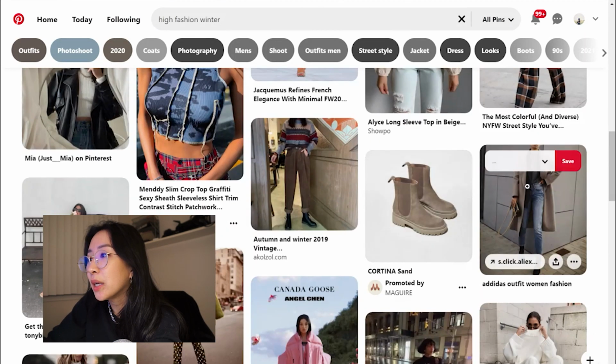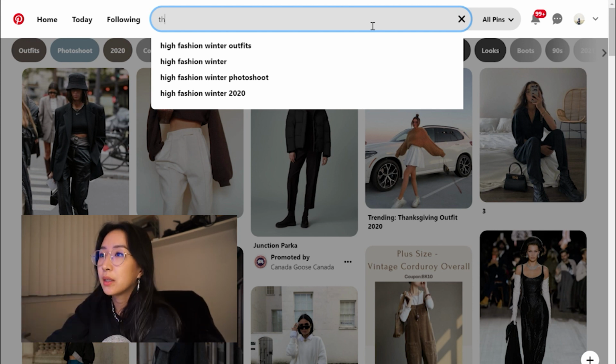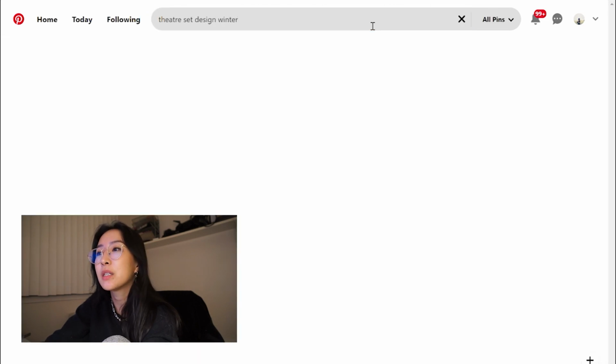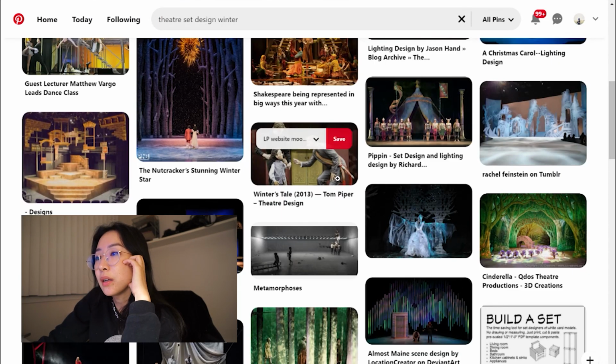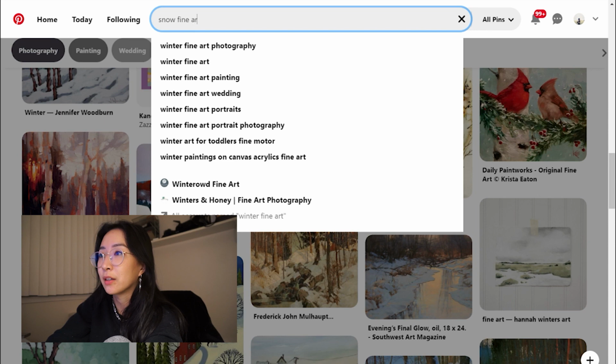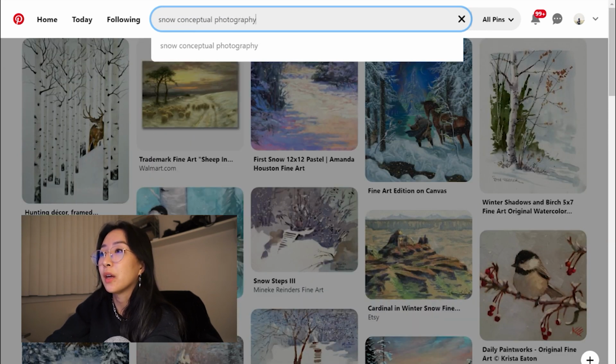Okay, this was a mistake. Okay, another good place to search is theater sets. Theater set. Design winter. Wow, I'm kind of struggling today. What else can I search? Like winter fine art? Snow fine art. Snow conceptual photography.